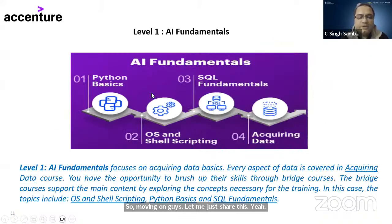Okay, like Shikha has already mentioned and Sheena's already mentioned, I'll not spend too much time, but I'll give you a quick dip into each of these levels and what you can expect in them.